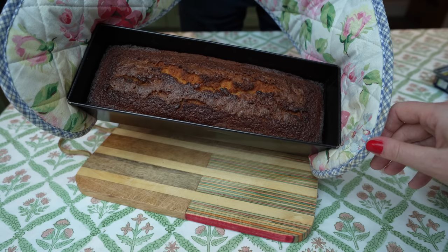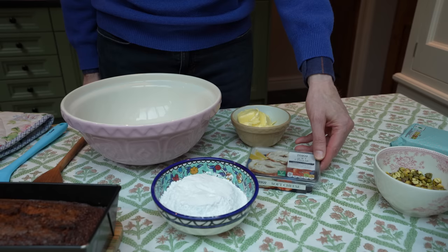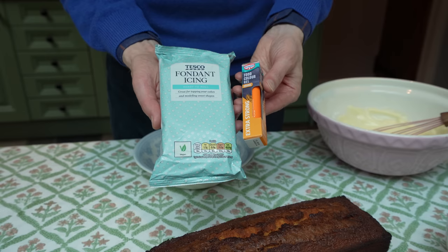I was a bit concerned at first because the batter was so wet. The next step now is to prepare the icing, which I will do. Now, for the icing, I will need butter, some cream cheese or soft cheese, and icing sugar. For the carrots, I will use fondant icing and orange food color. But you can also use marzipan if you prefer that.